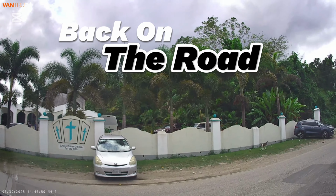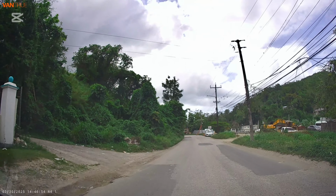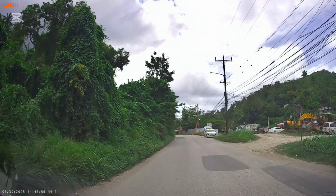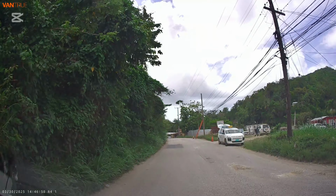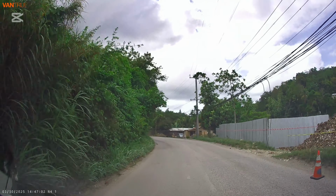So while walking, I was informed by one of the residents here that one of these churches will have to be relocated because it will be in the path of the Longhill bypass. So I'm not sure if it's the church that we just passed.